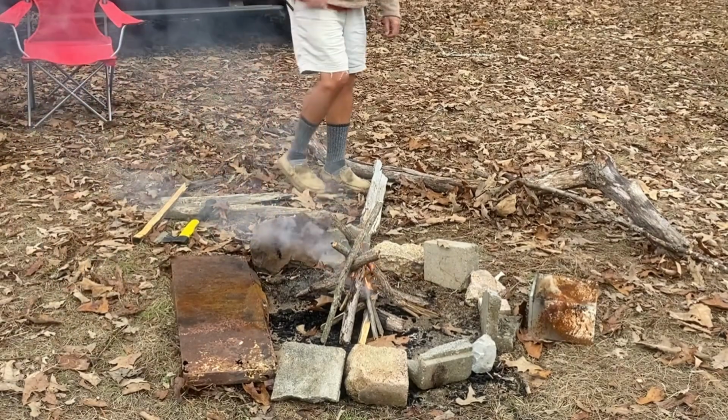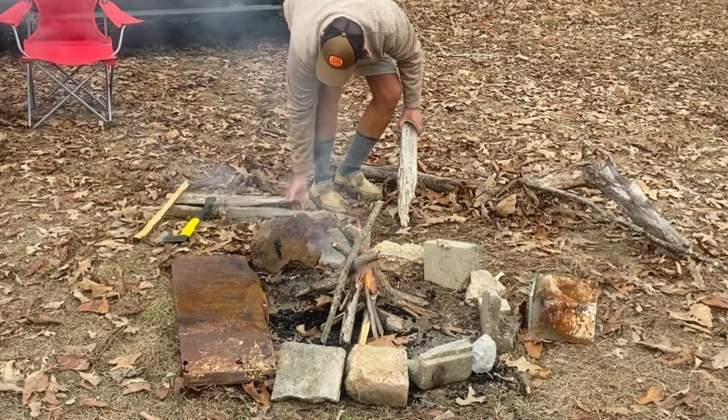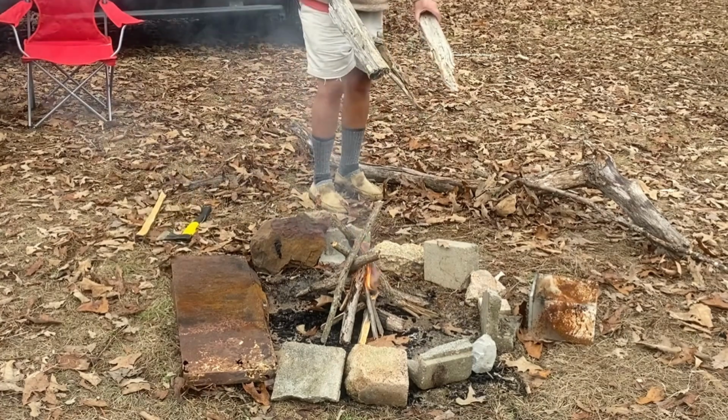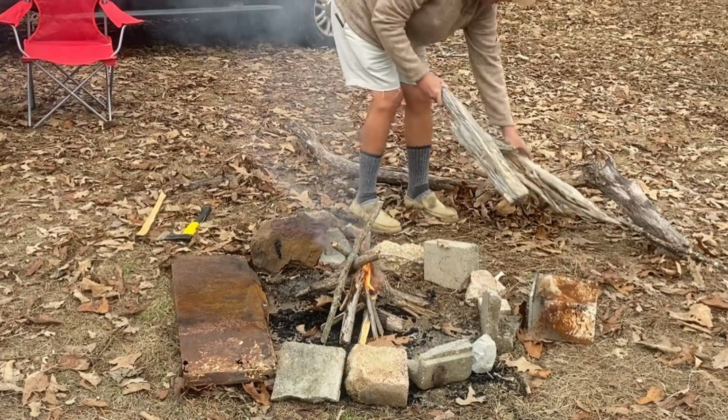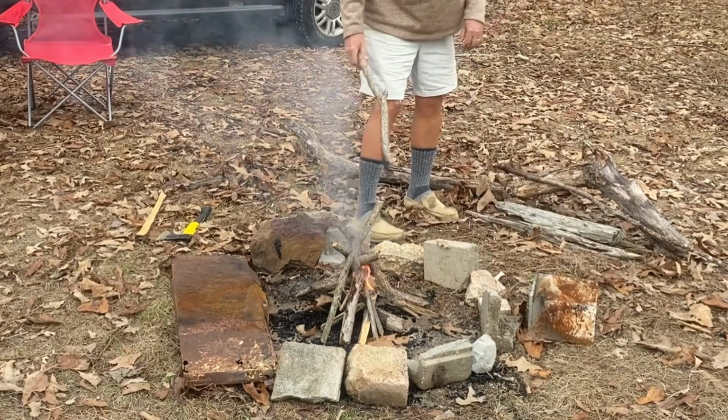And since we brought extra, we're gonna leave it for whoever counts next. I bought several pieces and we used a real small piece to get the fire going. We'll just lay it over here and share it with whoever comes next.